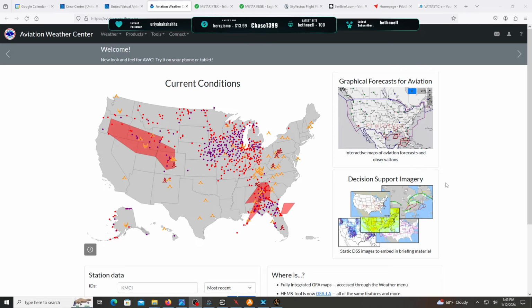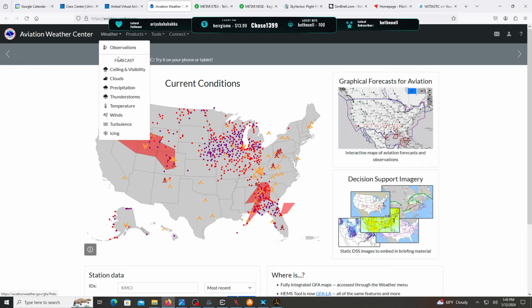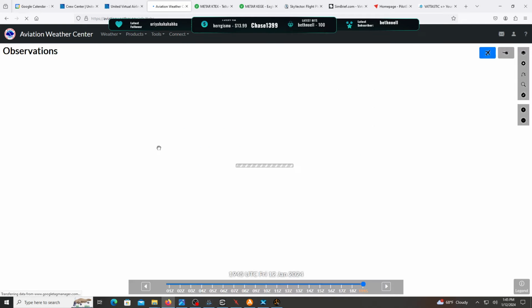Hey guys, today we're gonna fly during a winter advisory out of Eagle County, Colorado. We're gonna go to Telluride using my winter ortho scenery for X-Plane 11. The only scenery that doesn't have it is Eagle, but all the outskirts of Eagle has it, so it's still good enough, I guess. All right, so let's go to observations.